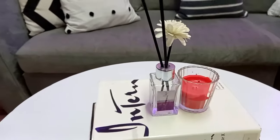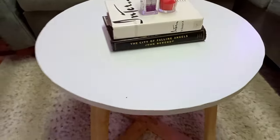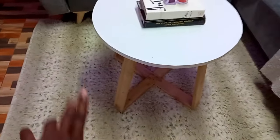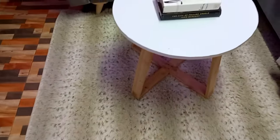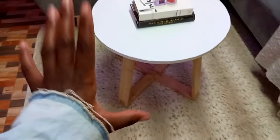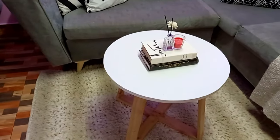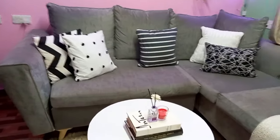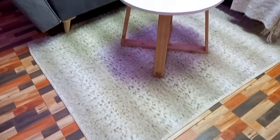Then the diffuser and the candle from China Square. Then the carpet in the bag comes back. Kitambo sana. And I'm loving it sana. It's small. I think it's 5 by what? Is it 4 by 6? I don't know. But it serves the space just perfect, and it matches with, I guess, my coffee table and my chair. I don't know, according to my aesthetics. Yeah, so that's how the whole place looks like. The sitting area.